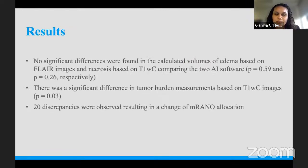And so for our results, we did not find any significant difference between the volumes of edema from the FLAIR imaging or the necrosis based on T1 with contrast, comparing both softwares. Yet we did find a difference between tumor burden measurements based on T1 with contrast. And from those differences, 20 discrepancies were observed, resulting in a change in the modified RANO allocation.